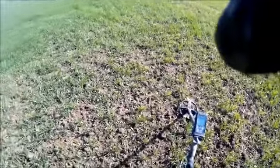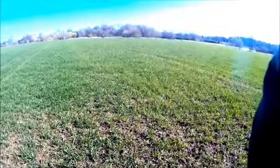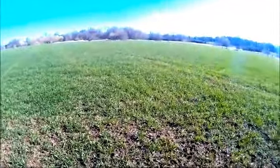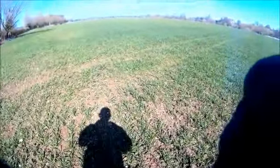Right. I don't know if you can see the swans over there on the grass. It's lovely, isn't it?